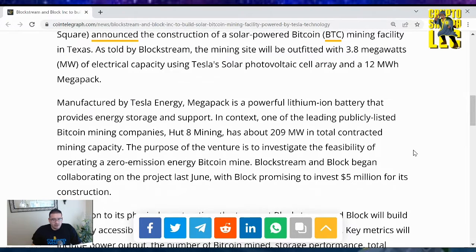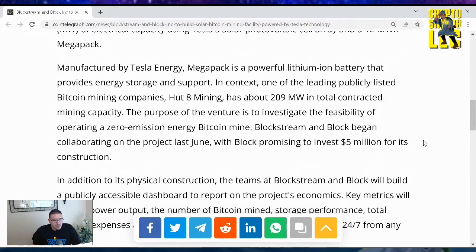In context, one of the leading publicly listed Bitcoin mining companies, Hut 8 Mining, has about 209 megawatts in total contracted mining capacity. The purpose of the venture is to investigate the feasibility of operating a zero-emission energy Bitcoin mine. Blockstream and Block began collaborating on the project last June, with Block promising to invest $5 million for its construction.